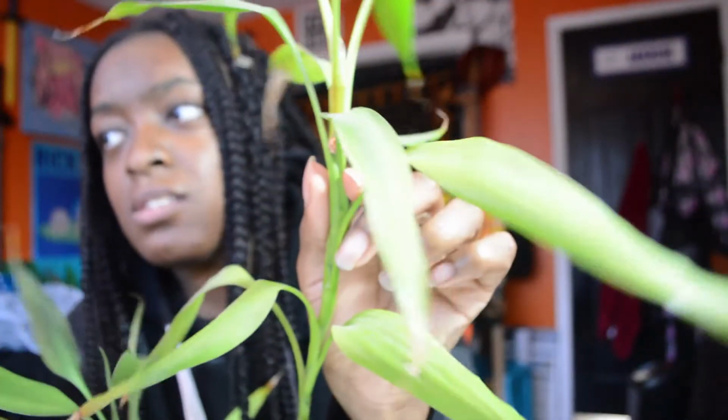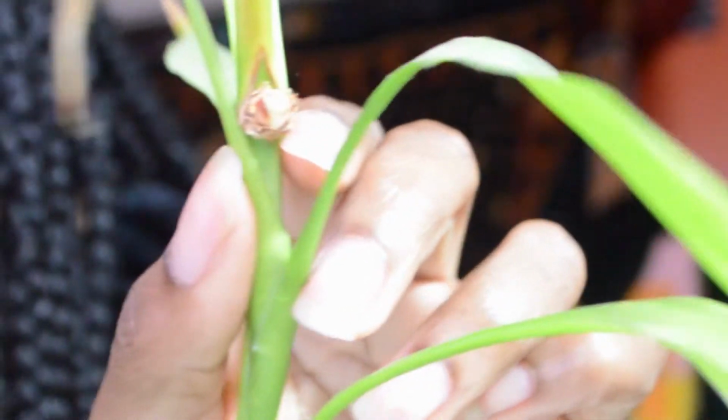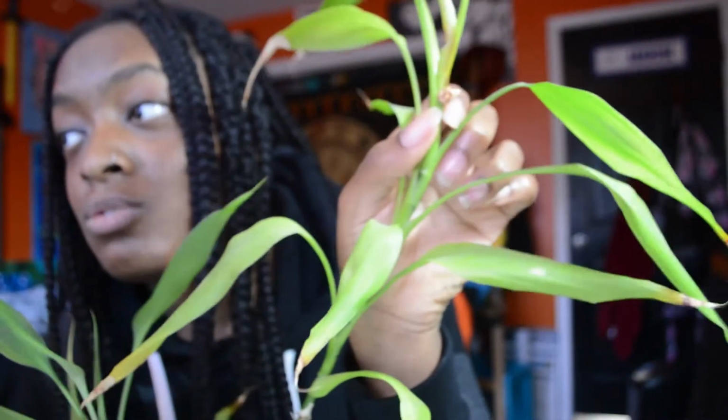No way. You guys, I just realized Jerry number one, I think he's gonna sprout another stalk. I'm trying to show you, but you probably can't see. Look, you see that in there? He's about to sprout another stalk or whatever it's called. I don't know, I just assumed it's called a stalk. Look! Oh my gosh, I need to take so much better care of you.